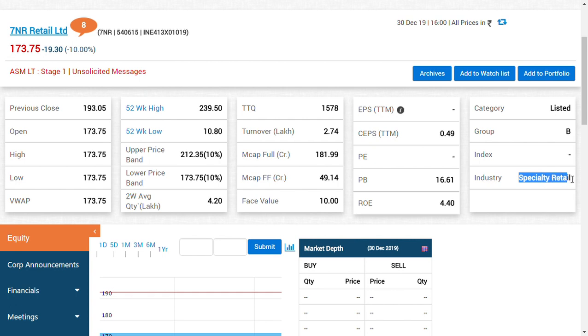7NR Retail Limited, as you know from the name, is in the specialty retail industry, and the industry average PE is 36.75. But if you take the individual 7NR Retail Limited, they don't have a PE because they didn't earn that much profit, guys. Even if you take the PE ratio, it comes to a point decimal or so only. And also you should note that the book value has fallen from 15 rupees to 10 rupees in 1 year. In 2018, the book value of 7NR Retail Limited was 15 rupees, and in 2019 it is 10 rupees.